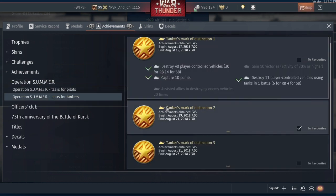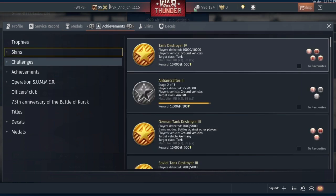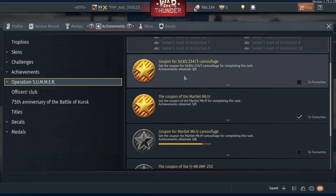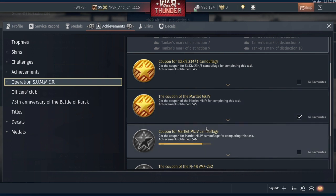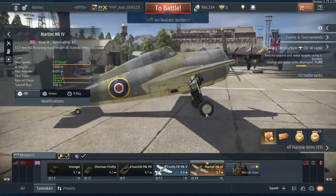I'm going to talk about some history on it, what I can find of it, because it seems to not be a well-covered aircraft, but I'll tell you everything I can find. And I got some really good gameplay. I was surprised with how well this thing worked. Basically, the Martlet MkIV is a British adapted Hellcat, or not Hellcat, Wildcat.